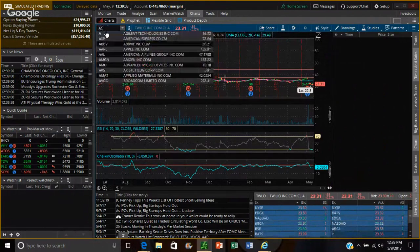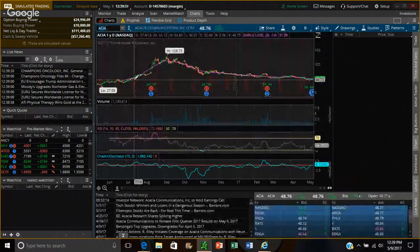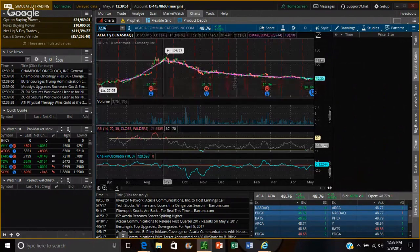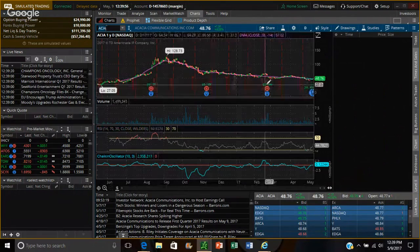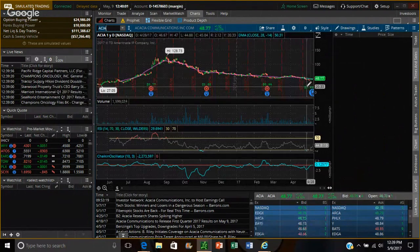Twilio, ACA, these are the stocks that definitely ran up on IPO. It was a class of stocks that ran up on IPO, and we definitely want to pay attention to that because they were tech unicorns. And anytime you get stocks running up in groups, you definitely want to jump into that group and play that momentum. We see from $27 all the way to $127. Now we're down to $48. Now we're just about at a 1 year time frame of being able to purchase this IPO class that IPO'd last year.